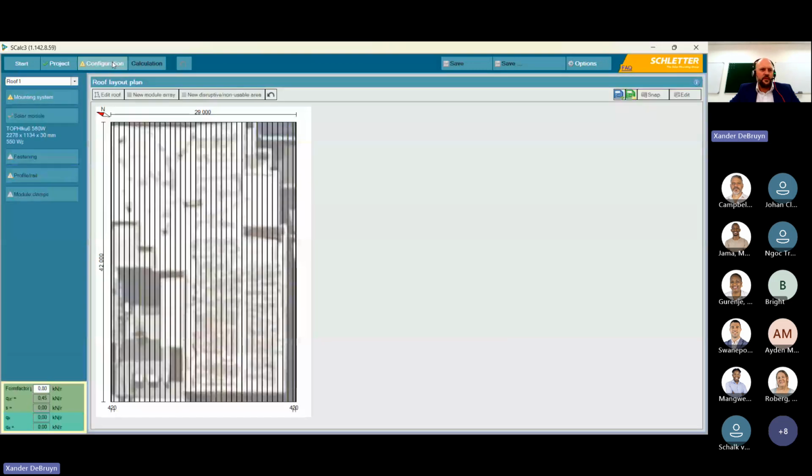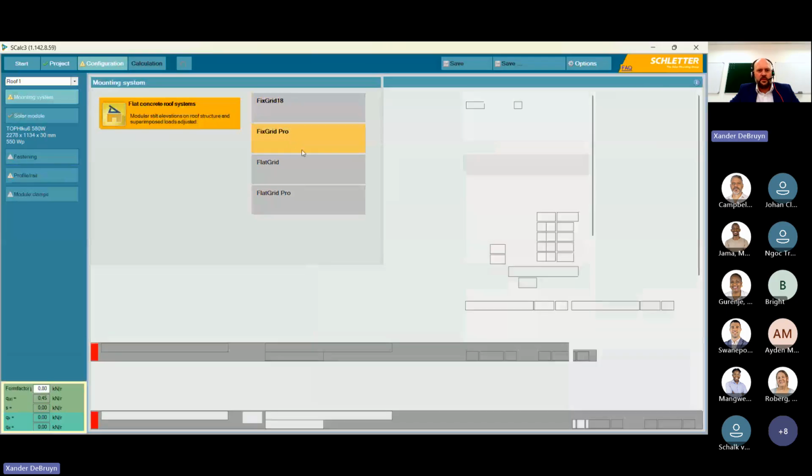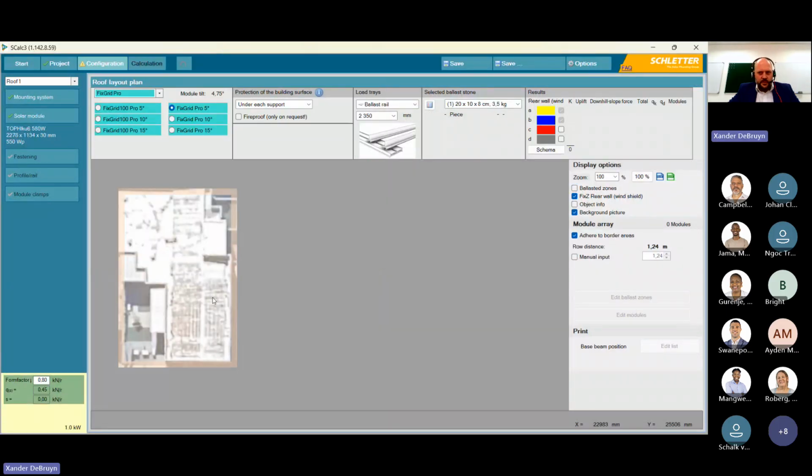Then we go next onto the configuration tab. So we want to select what system. We're doing a flat concrete, we're doing fixed grid pro or flat grid pro. So let's go tilt structure for this one. All right, and then it's got my site over here.